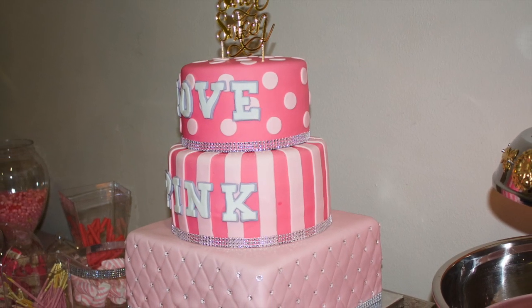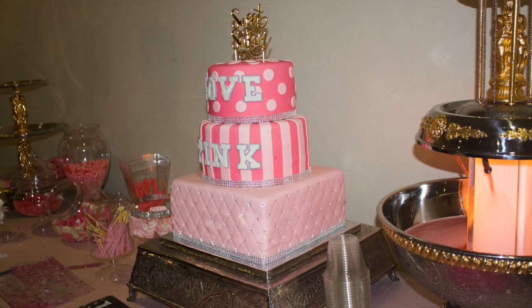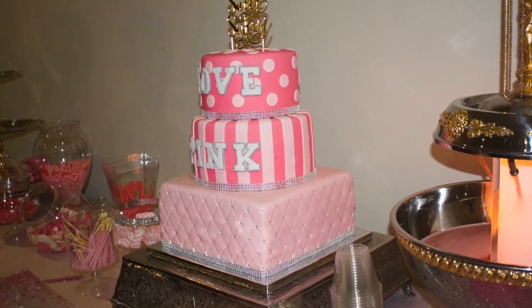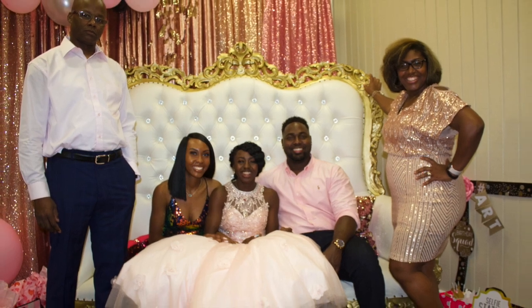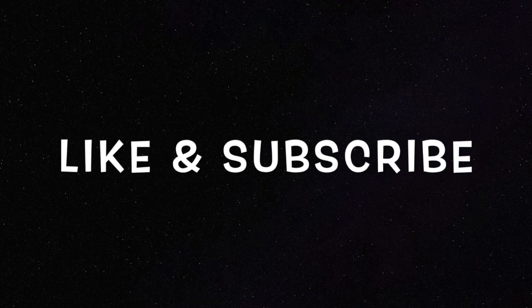But I hope you enjoyed the pictures from this Love Pink Sweet 16 party. It can even be a quince, but my family and I had an amazing time.